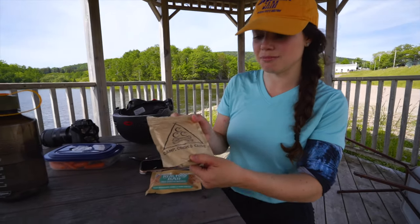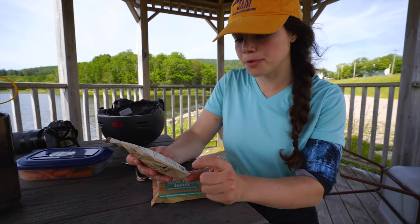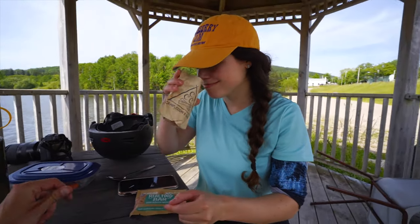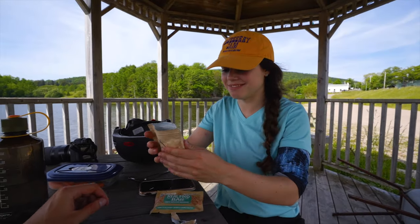Something that's really cool about Camp Cook's Cache is that their packaging is all compostable. These guys are new on the Cabot Trail. They're kind of close to Rat Cove. Smells really good. Wow. Caramelized onion.